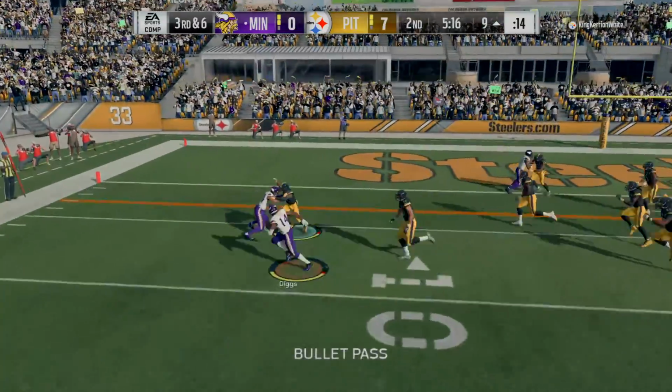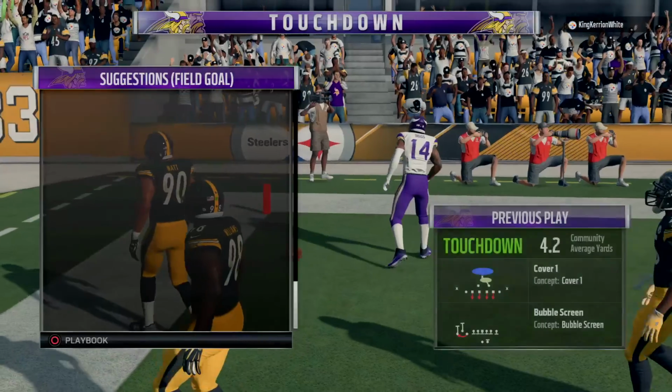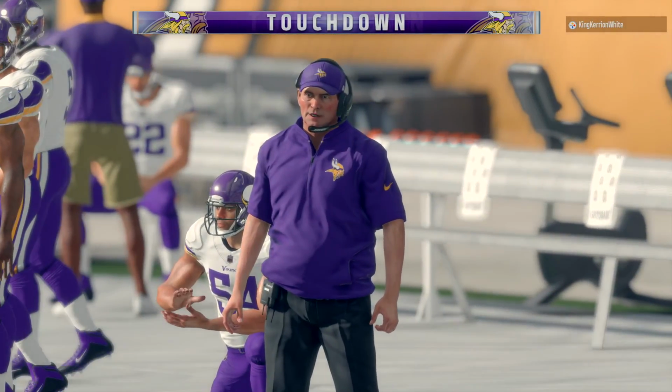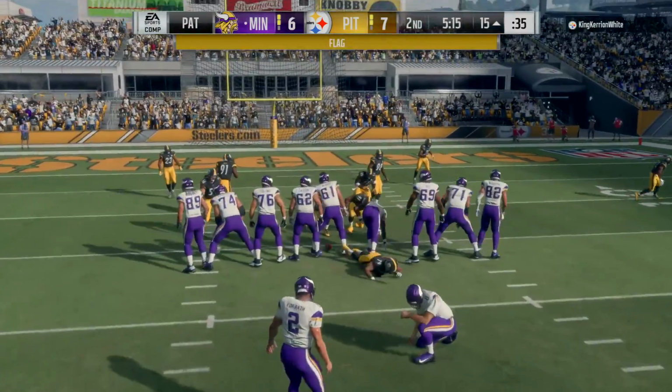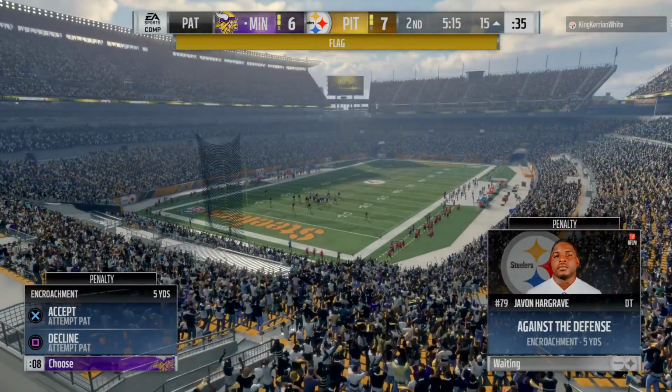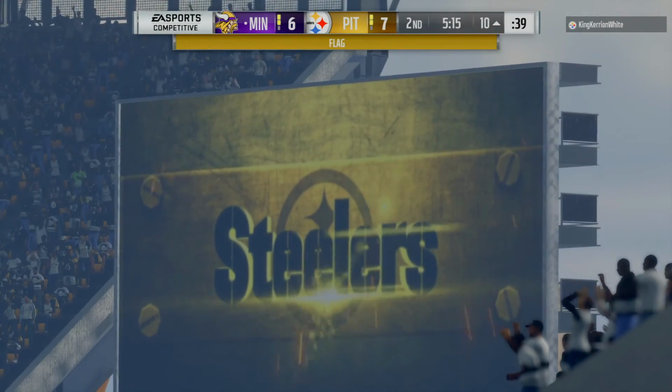Throwing is Keenum on 3rd down. This will be caught just inside the 10. And he'll get into the end zone. Touchdown, Minnesota. Stephon Diggs. A 9-yard touchdown grab. And the Vikings are an extra point away from tying this thing up.